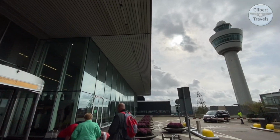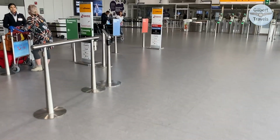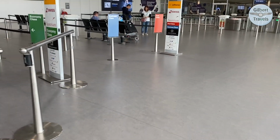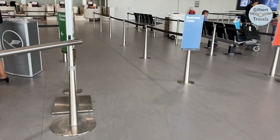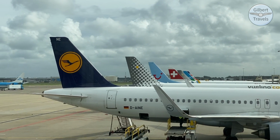Billy here with Gilbert Travels, here at Amsterdam Schiphol Airport, getting ready to take a flight in a few hours here on Austrian in business class. We're going to take a quick look around the airport. Flew in here with Scandinavian a few days ago and didn't really have any time to look around, so we're going to walk around a bit and find the Star Alliance lounge.